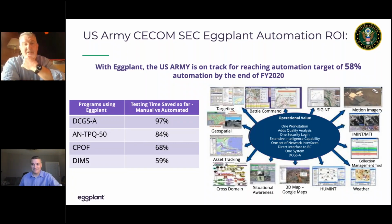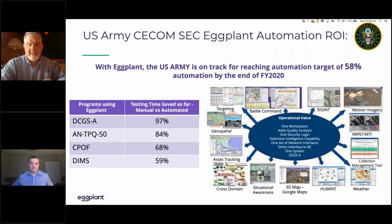They are at about 85% test automation for roughly 200 systems in sustainment as of last week. Their goal is to be at 100% by the end of the fiscal year. So by the end of September of this year, they want to be 100% using test automation for about 200 systems, and they've seen quite a big benefit in time savings going from manual to automated testing. And again, we'd be happy to set up a customer reference call with the SEC and give you an idea how they use Eggplant.